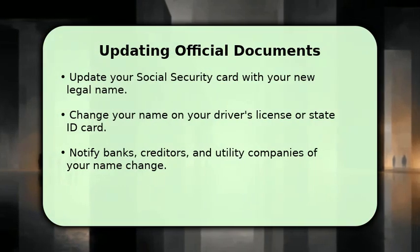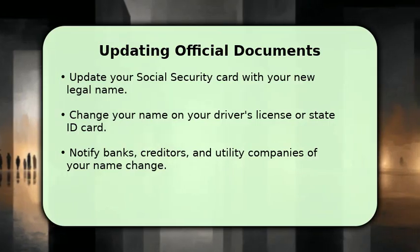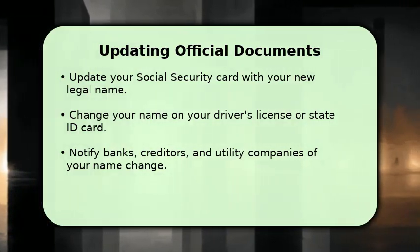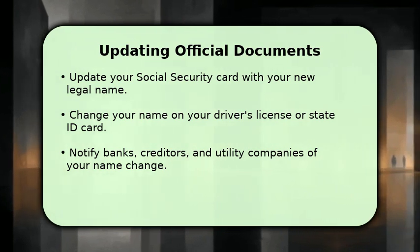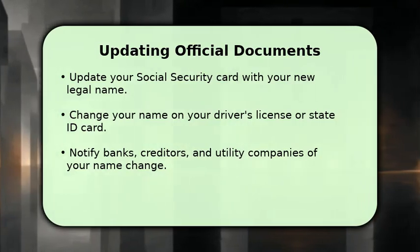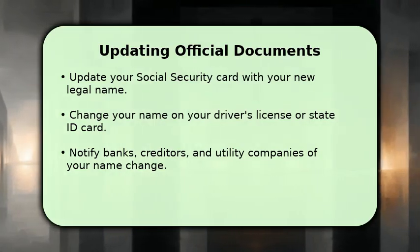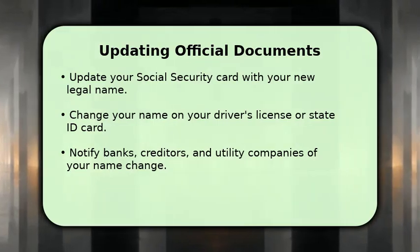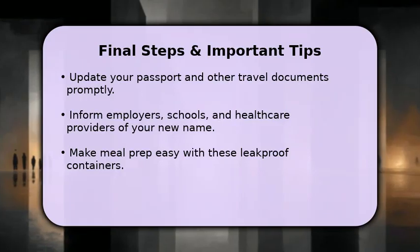With your certified court order in hand, you can begin updating your official documents. Start with your Social Security card, as this is foundational for many other updates. Next, update your driver's license or state identification card. Remember to also inform financial institutions, credit card companies, and any utility providers about your new legal name to ensure all records are consistent. Finally, don't forget to update your passport and any other travel documents.